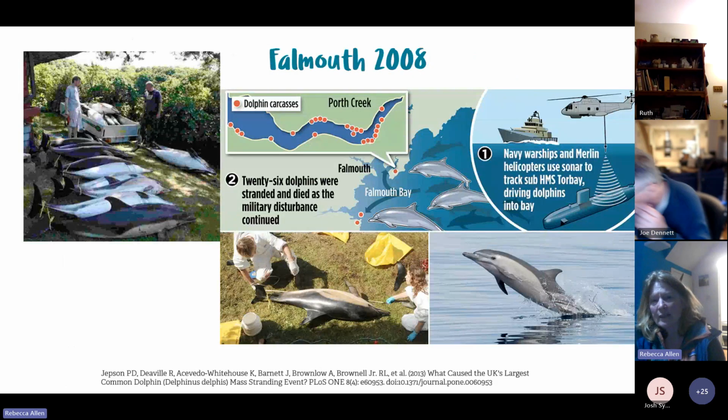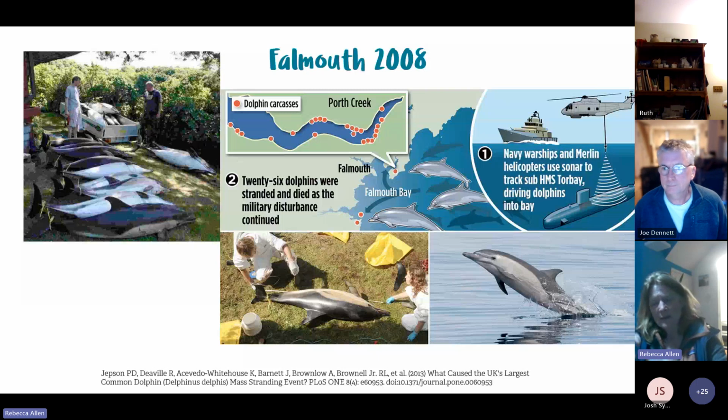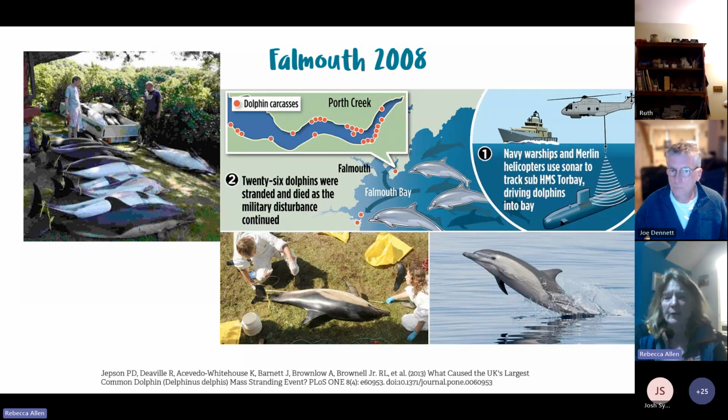We had a mass stranding in Falmouth in 2008, and we think that was linked to naval activities that were happening offshore. So there were some explosions and sonar, which coincided with common dolphins being inside Falmouth Bay. It drove them, we think, up into the bay, and they panicked. They're in a bit of acoustic panic, and unfortunately 26 did strand. So there's a great effort from British Divers Marine Life Rescue, which saved a lot more dolphins, but unfortunately we did lose quite a few there.